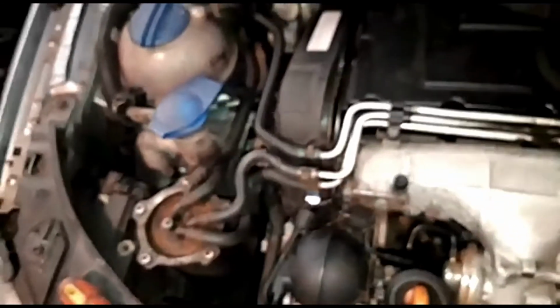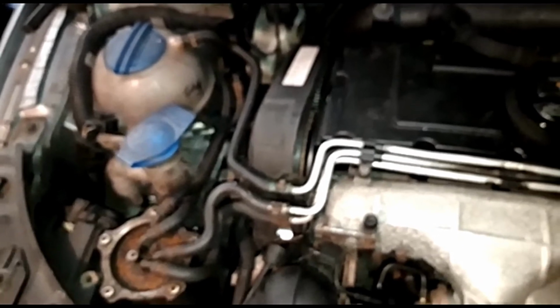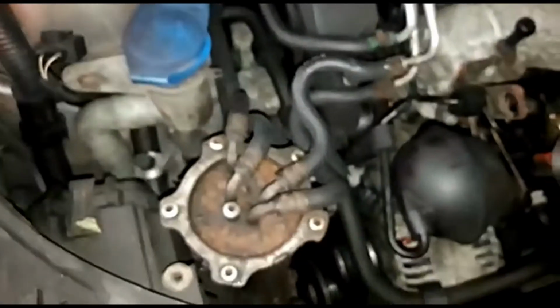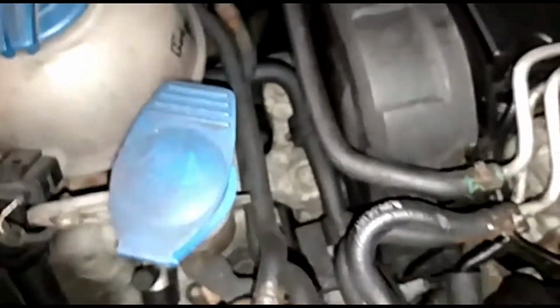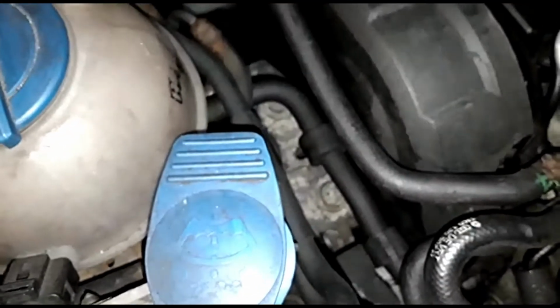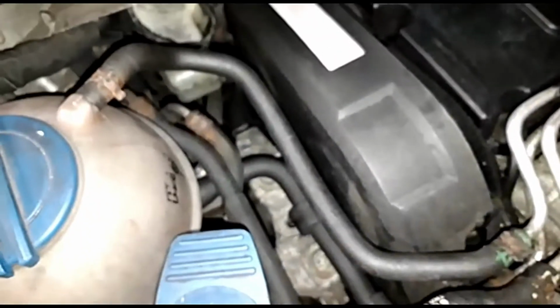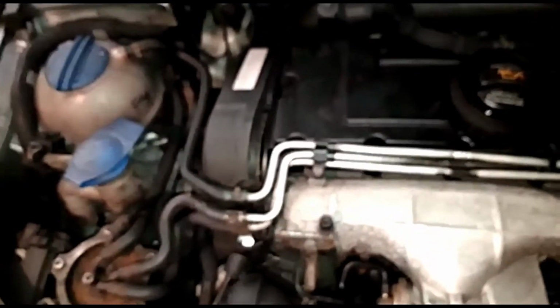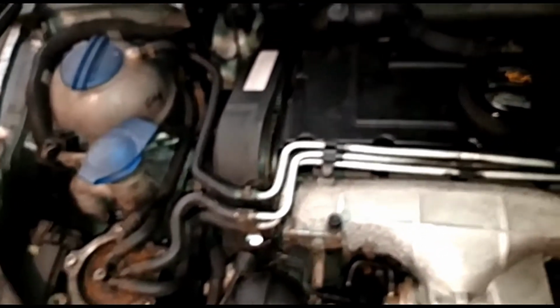So it'll be a new timing kit with water pump as well. And I think you have seen us do one of these on that 2-run. Yeah, so quite involved. Obviously got to strip all this out, take the mount off, the engine mount, so we can get access to this timing belt. So quite a big job. It'll not be something I'll do before MOT, but something I'll do after.